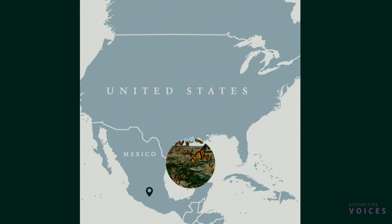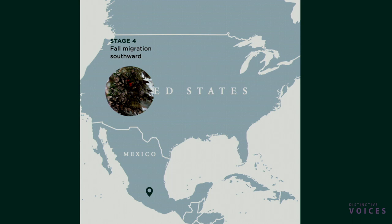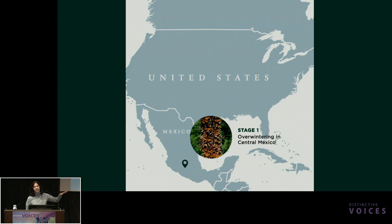Then that first generation uses milkweed resources to grow, and then they become adults. And those adults spread out throughout the eastern United States. So we're talking here about the eastern population of monarchs, which is basically all the individuals east of the Rocky Mountains. And they mix together as one population.